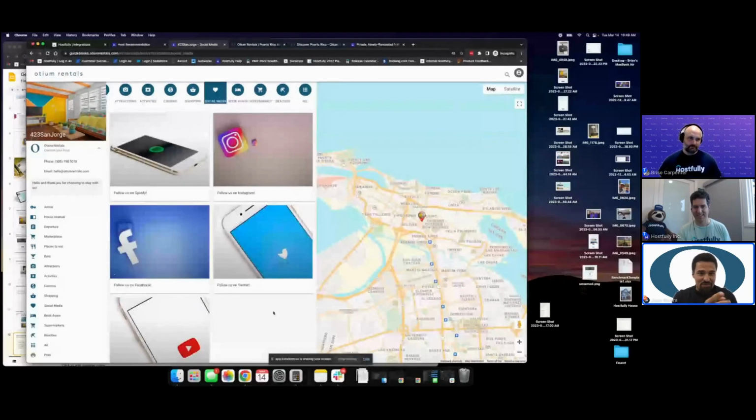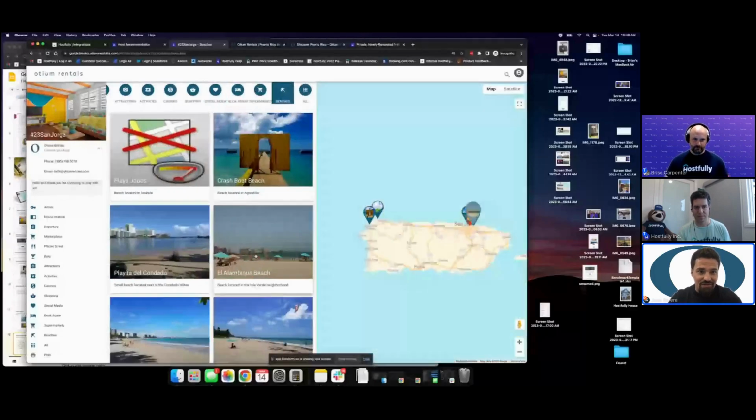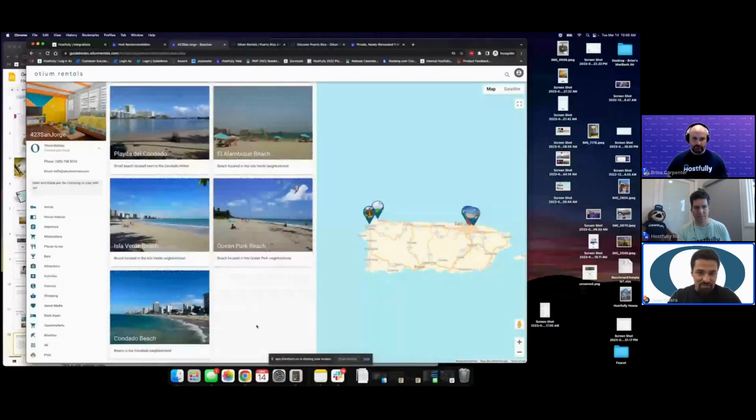Well, that's a good one. Actually, just because we're in Puerto Rico, there's one we created, which is the beaches. Puerto Rico's full of beaches. So we just created a custom category for the beaches around the island. There you go. You can see all the beaches that we recommend. Our properties are in San Juan, so more beaches will be in there. But there are just a few beaches that we recommend, and you can create that as a custom category. It's pretty cool.